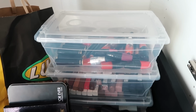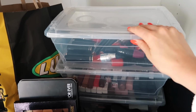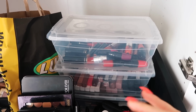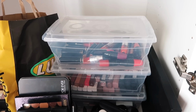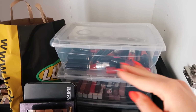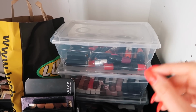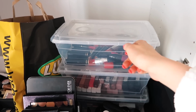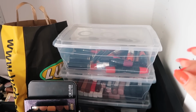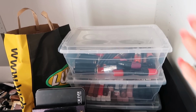So now moving on to my lipstick organization, because this is where it starts. In my old apartment, I had organized all of my lipsticks by color, and it was such a mess, and it was almost like finding a needle in a haystack, because I organized it by like reds, nudes, pinks. When I wanted to find a specific color and I would open up, for example, the red drawer, all of the lip products would look exactly the same. So trying to find what I was looking for felt almost impossible.